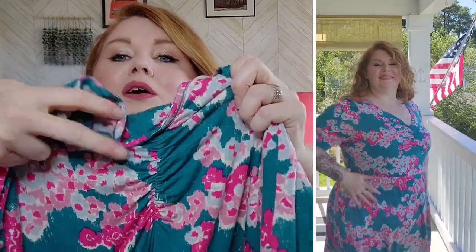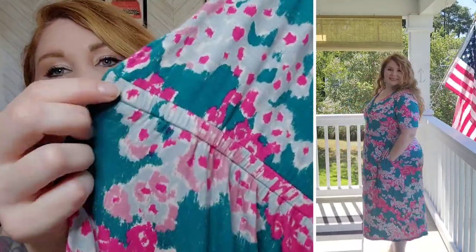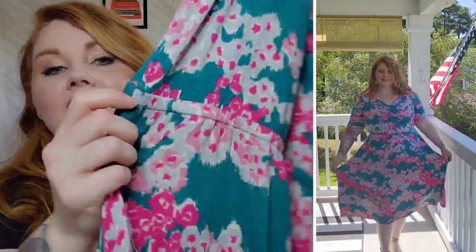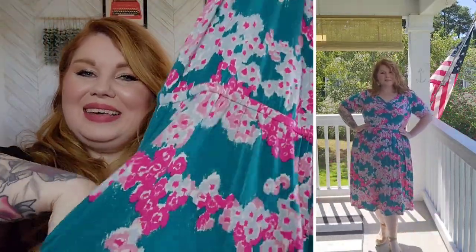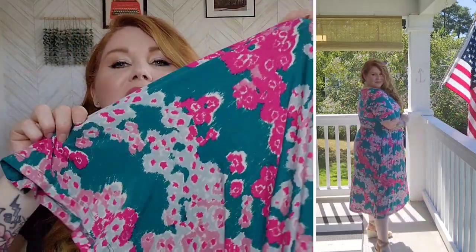You've got that little bit of a ruching right here at the bust just to give it that more feminine fit. You have that elastic band at the waist. As you can see, it's encased here and it goes all the way around the back. You have pockets. So we got our pockets and then just that beautiful fabric all the way down.